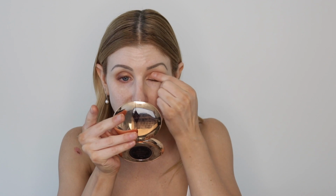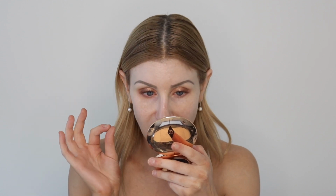So to get a bit more pigmentation, I am going to go in with my fingertips just to see if this will add some intensity. So this definitely applies more of that shimmer onto the lid, but again, the sparkle, and there's definitely sparkle, I do want to emphasize that. It's not obnoxious glitter, it's not chunky in any way. This is beautiful. I'm just going to apply a bit of color to the lower lash line before I move on to the face.